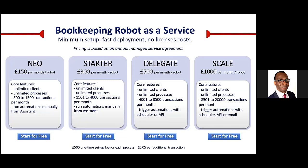So again, affordability is a key metric for us, and we want universal adoption. We believe that every accounting, bookkeeping, or payroll service firm needs to have one. So we've created a model that enables any size practice to have a robot, right? Not just the big firms or the medium-sized ones, but any size practice. The highest package that we have is £1,000 a month, and the lowest package is £150 a month, right? And that's an unlimited number of clients. And with that, you can have unlimited processes.